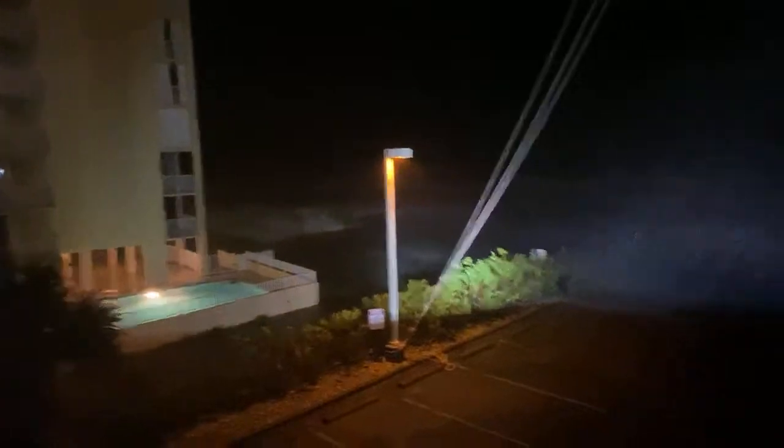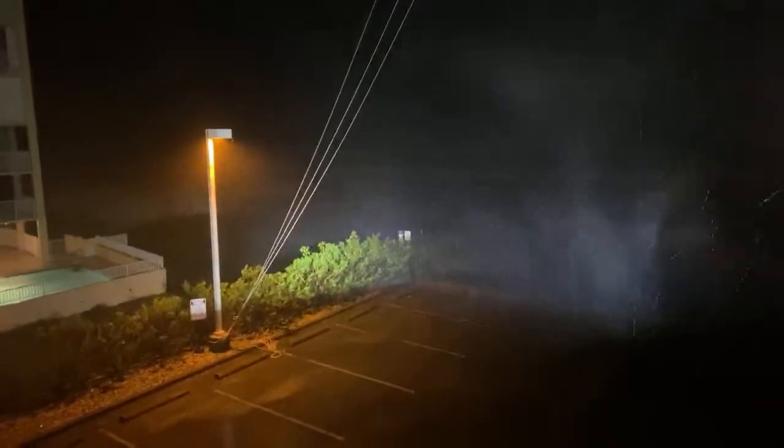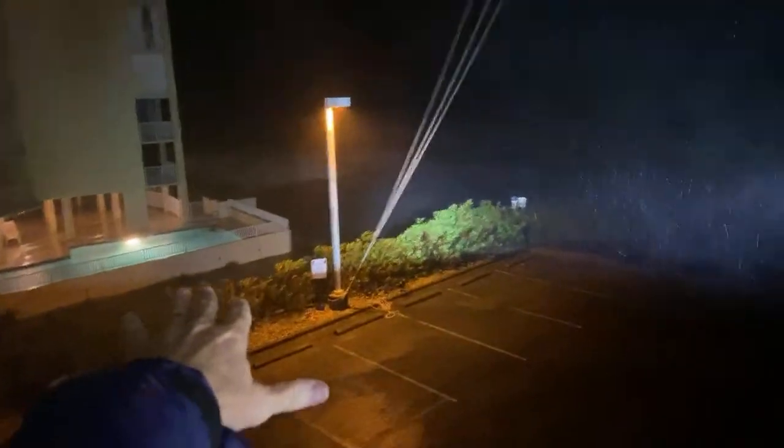The hotels here are backed up, and the water's now even with this new area, and the water is now going to be coming in between the buildings here and going out to the street. We're going to start inundating the streets. So the water continues to rise here. And again, the hurricane's about 25, 30 miles southwest of us. The water continues to rise, but it has definitely come up another foot in the last probably 15 minutes. It's solid water now from the ocean to right here. Let's continue to rise.